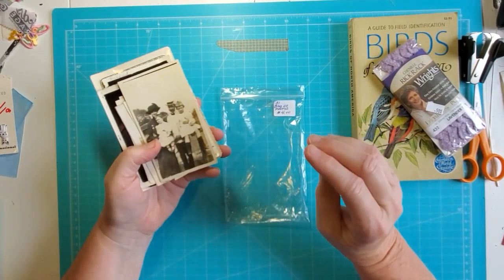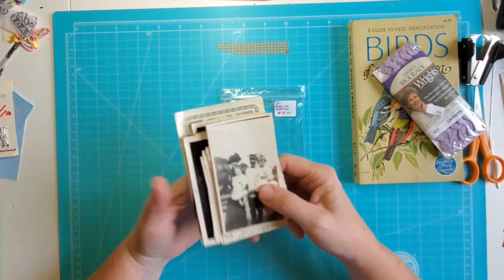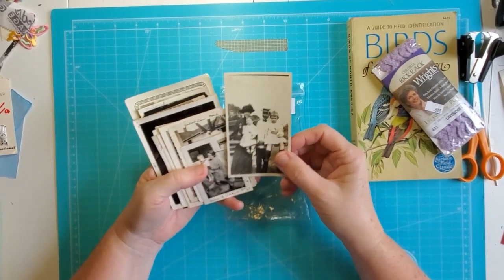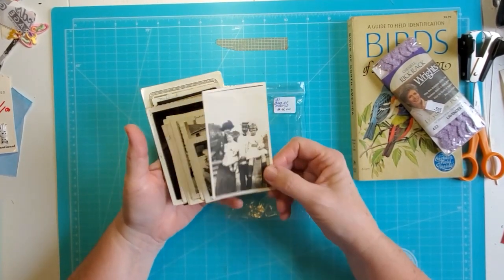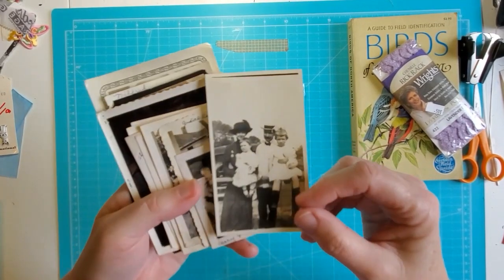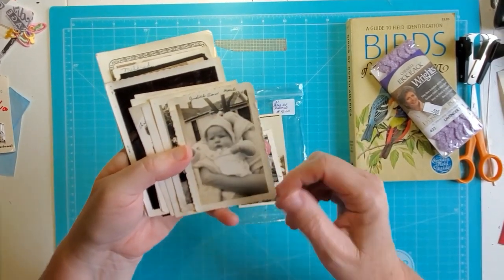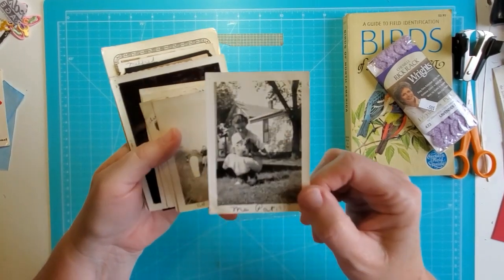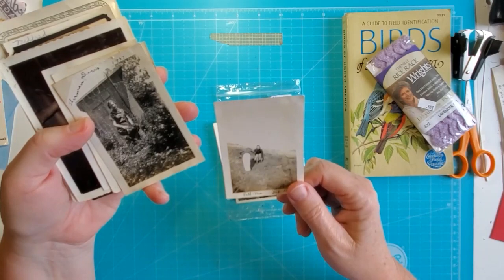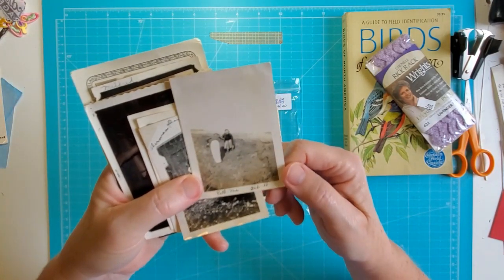But I did buy this bag of photos for $4, which really is a little bit more than what I would normally spend. But I figured, what the heck. I don't really find old photos at a fairly reasonable price very often. So I picked these up, and there's some really cute pictures in here. That one's not so great, but kind of funny if you really look at it. It's got a date of 38 on it.